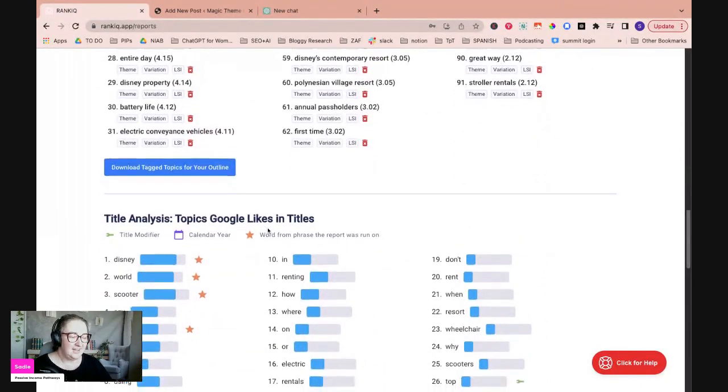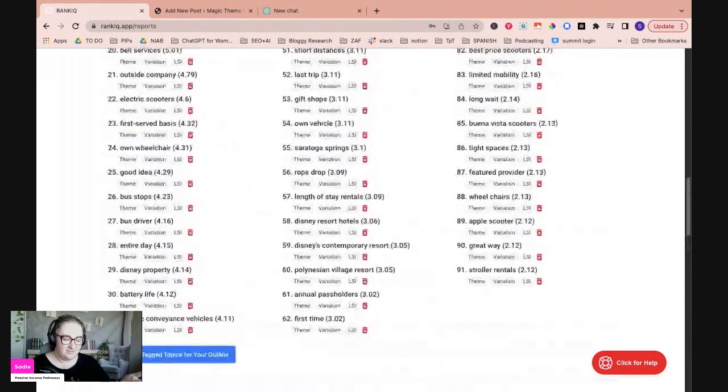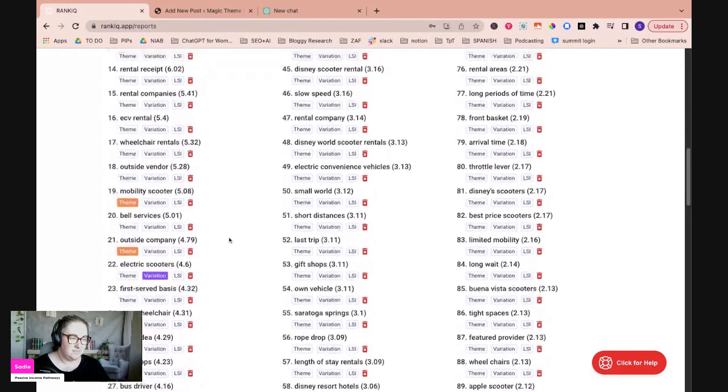Okay. After you do your ideation, which is what we did in the first part where we were looking through the keyword ideas, you're going to use this section to build your outline. So I'm going to go with, we're going to do a versus on at Disney versus an outside company. Electric scooter, mobility scooter is a variation of that. So I'm actually going to go theme for mobility scooter, variation for electric scooter.